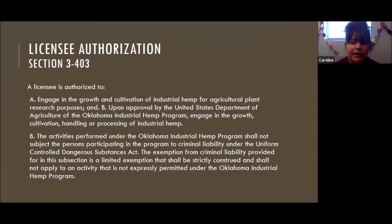Now, licensee authorization. As a licensee, you are authorized to grow and cultivate it. If you have your hemp processor license, then you would be authorized to process and handle hemp. The activities performed under the hemp program basically mean that you can't be held criminally liable under the Uniform Controlled Dangerous Substance Act. The exemption from criminal liability provided in this subsection is a limited exemption. So basically, if you do something you're not supposed to do under the Oklahoma Industrial Hemp Program, then you would be held accountable, and you would have liability under that Dangerous Substance Act.